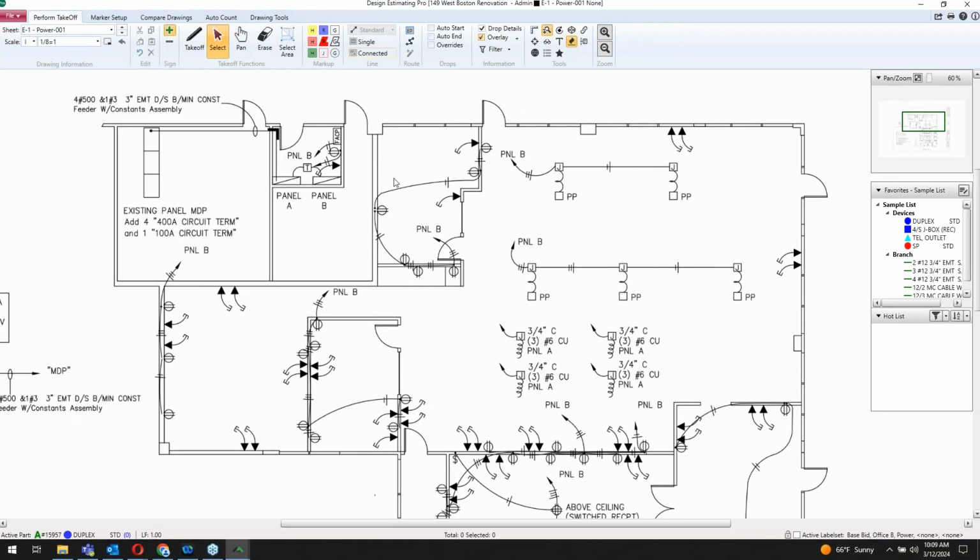You can also, to make life even easier, load up your favorites list, which I have over here on the right. Customize this, and you can have multiple favorites lists. On the Win 3000, you can have 3. On the Win 1000, you can only have 1. But I can load this up, so I could say, hey, I want my duplexes. Click on my duplex right there, and now all I simply do is click on the drawing where I want these duplexes to go.